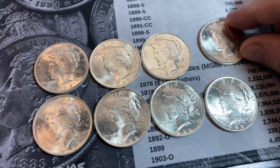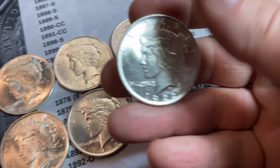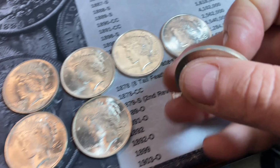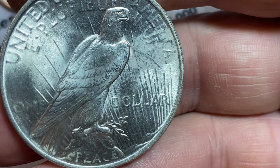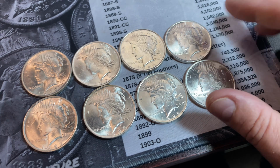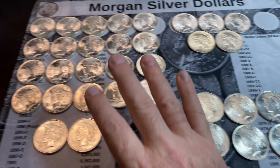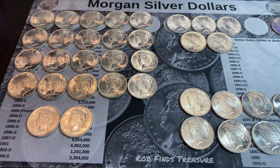Then we have 8 honorable mentions right here, all 1922P, and there is a couple of them in here that I could probably make a case for BU on, but they either have excess damage, like right at the date on this one, just a little bit more unsightly. And so most of these are probably in that MS62 range. Yeah, this one has some sticker or residue on the back. So I put these at probably MS62. There might be a 63 or 64 in there, but not as nice as those. So that's all the 22 Ps, no Ds or S's that were BU at all.